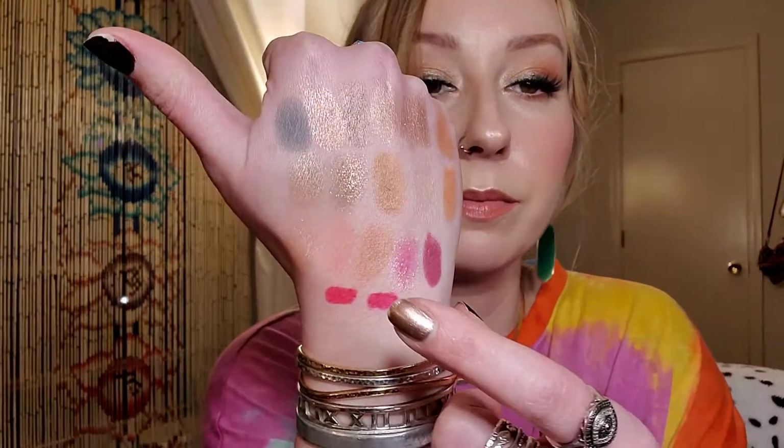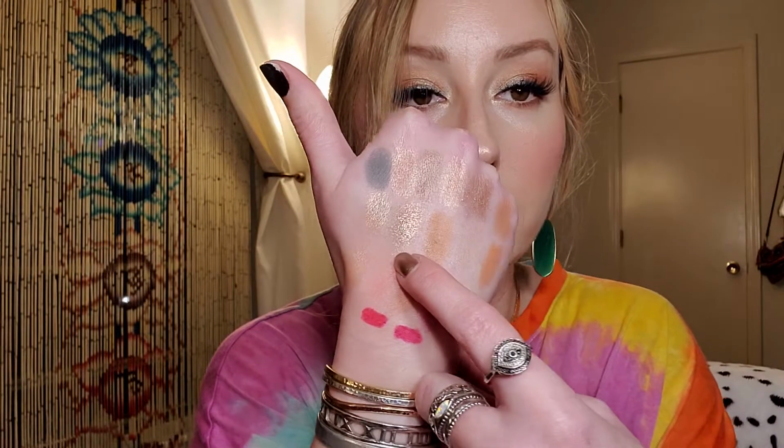This one is Bitter Clove from Estee Lauder when they did their collaboration with Victoria Beckham. This is a very sought after eyeshadow, and I found it on eBay brand new for $34. And it's swatched here.